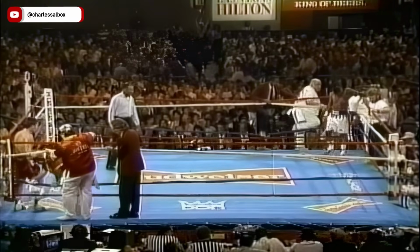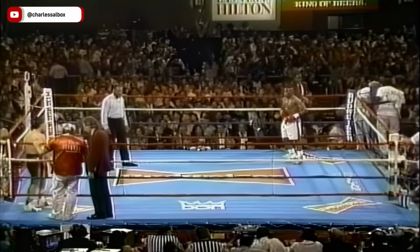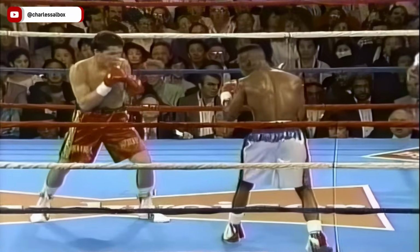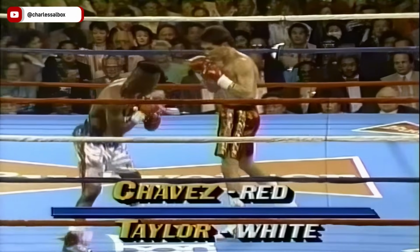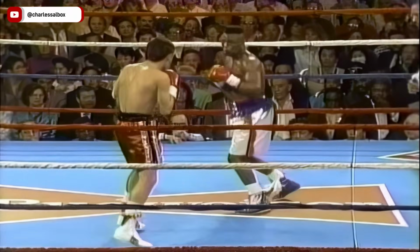The most alarming thing from Chavez's point of view in that round is that he didn't land enough body punches. He must land body punches to slow Taylor down so that he can come on in the second half of the fight. Round one was a very busy one for Meldrick Taylor. He threw 96 punches.